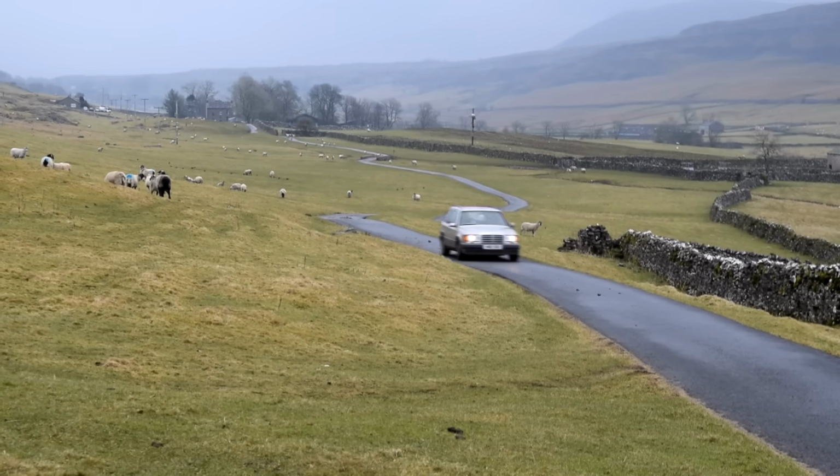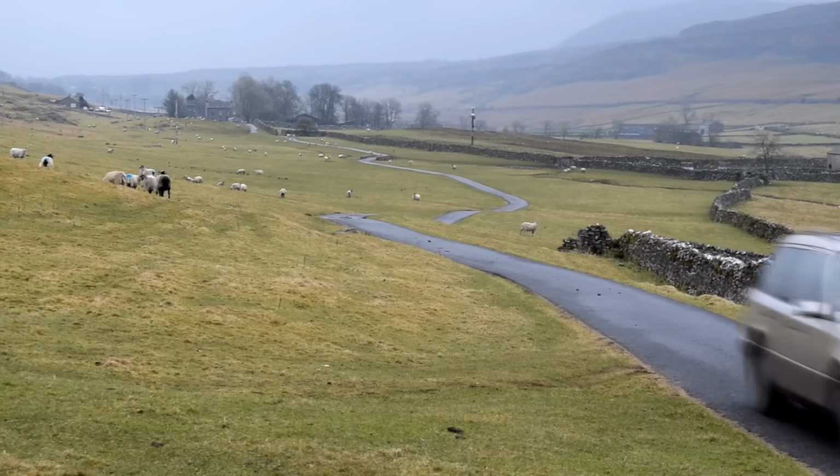It just glides along, it's so smooth, it's like you're driving on fresh air. And when you want to put your foot down, it goes. And I tell you what, the brakes work as well. And it's got ABS. Oh! Don't think the ABS worked there, but anyway.